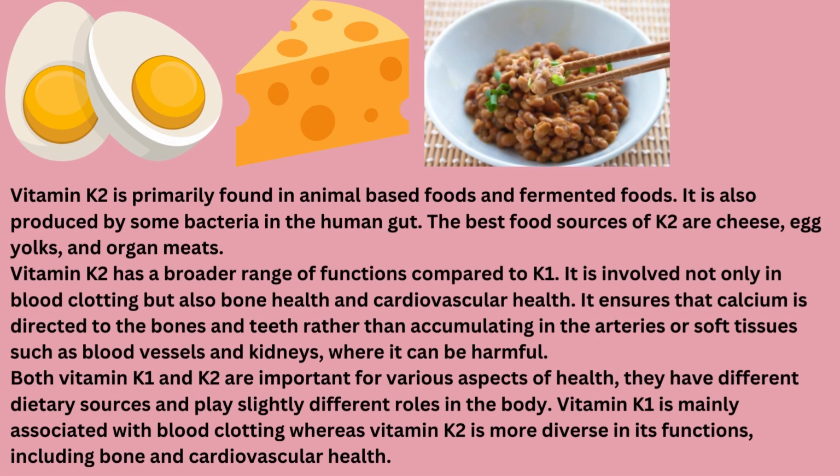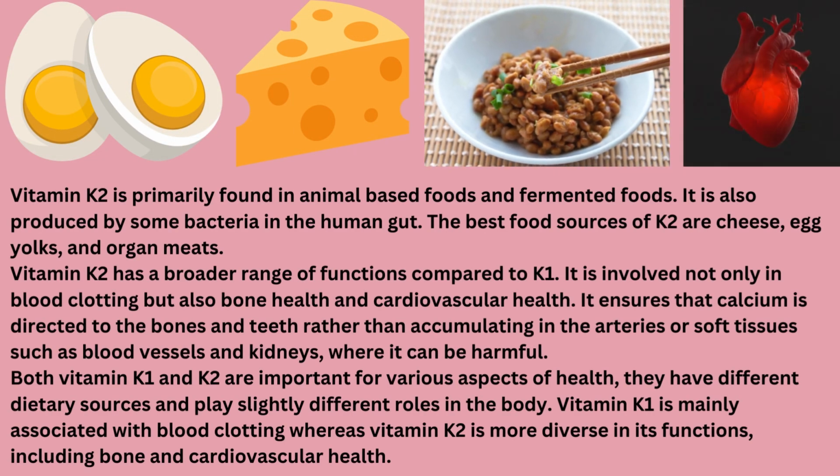If we talk about vitamin K2, it is primarily found in animal-based foods and fermented foods. It is also produced by some bacteria in the human gut. The best food sources of K2 are cheese, egg yolks, and organ meats. Vitamin K2 has a broader range of functions compared to K1. It is involved not only in blood clotting, but also bone health and cardiovascular health. It ensures that calcium is directed to the bones and teeth, rather than accumulating in the arteries or soft tissues, such as blood vessels and kidneys, where it can be harmful.